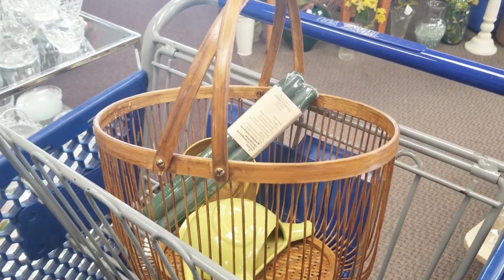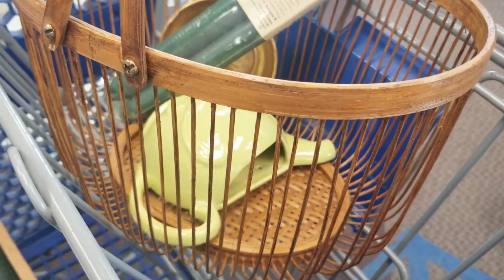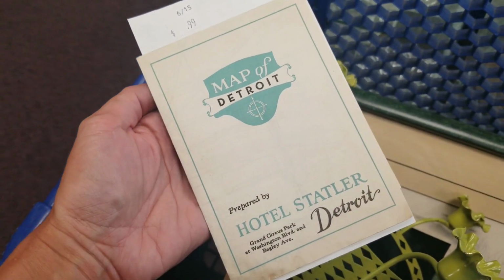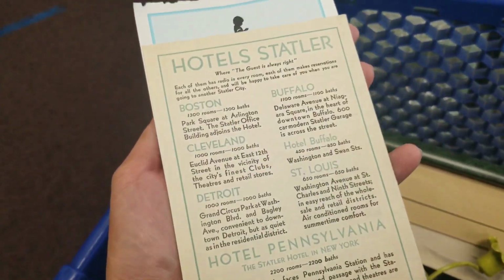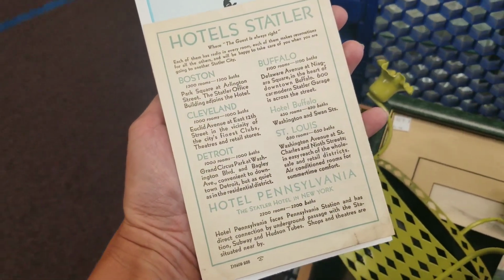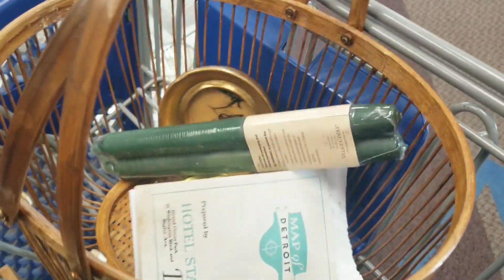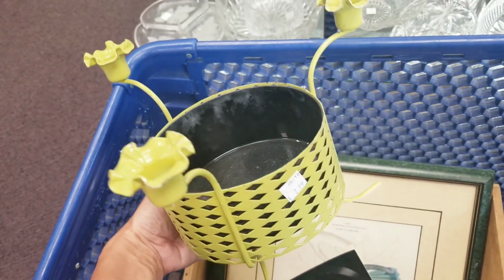That I believe was $2.99. So everything I got so far was really inexpensive, plus my 20% off discount. I do love old paper items. This is an old advertising piece for a Detroit hotel. It was only 99 cents, so with the discount, it was only about 80 cents. I'll be looking this up. People do collect a lot of this type of stuff, especially hotels and city-specific items.